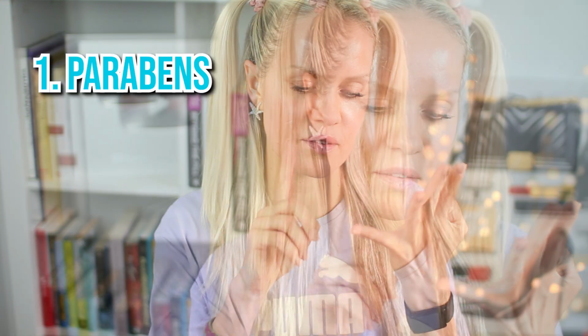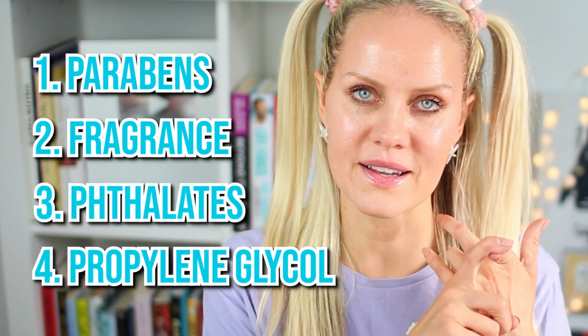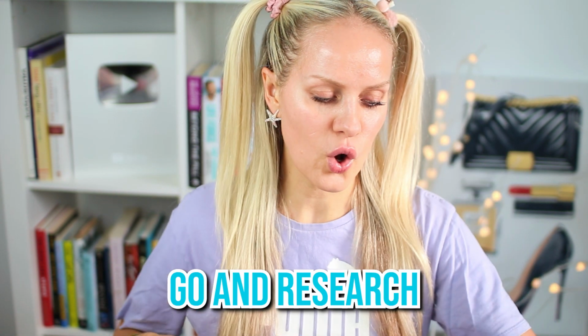So, okay, you want to avoid these 4 ingredients: parabens, fragrance, phthalates, and propylene glycol. All of those 4 ingredients are extremely dangerous. You can go yourself to the EWG website, and whatever you have in your house, for example, if you have some products and you're not sure what the ingredients are, go and research.